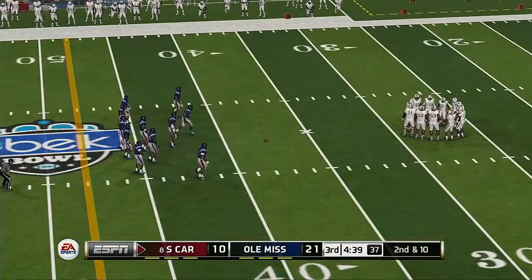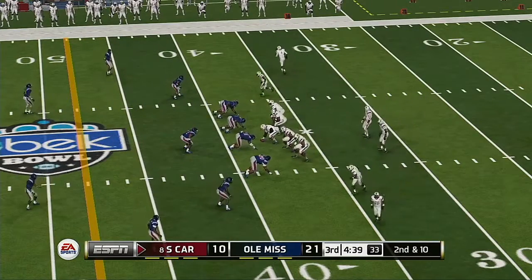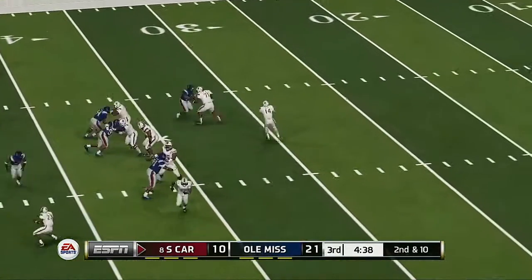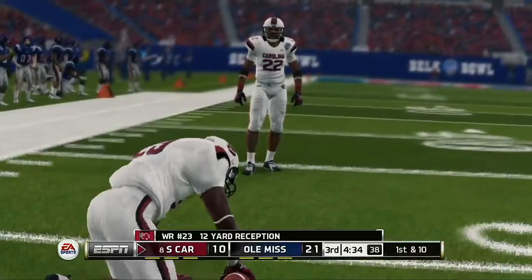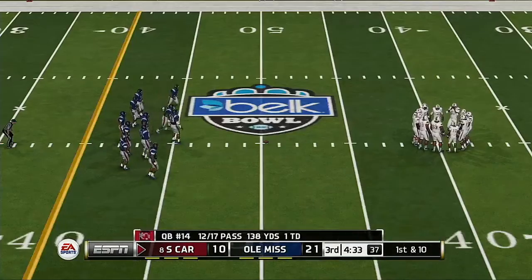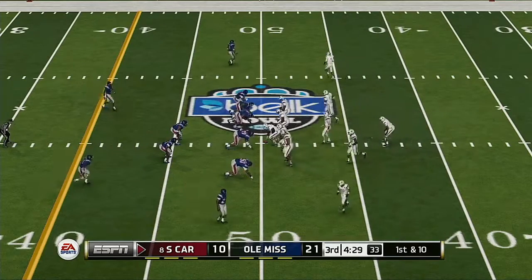If you can get in there and disrupt the pocket, then the quarterback is going to have a tougher time getting the ball to his playmakers. Fires it out. And he's tackled around the 50-yard line. Number 52 makes the tackle at the 50-yard line. First down, 10 to go. Ball on the 50.